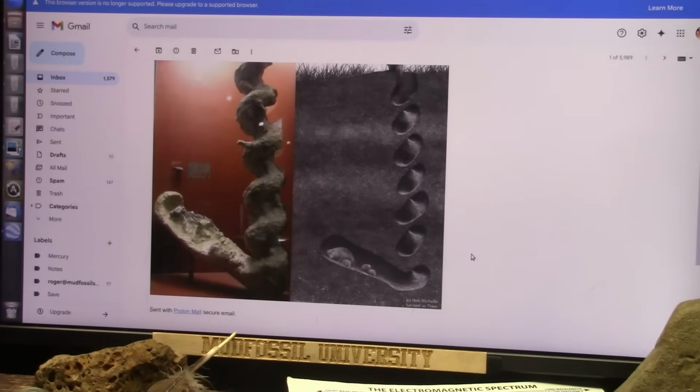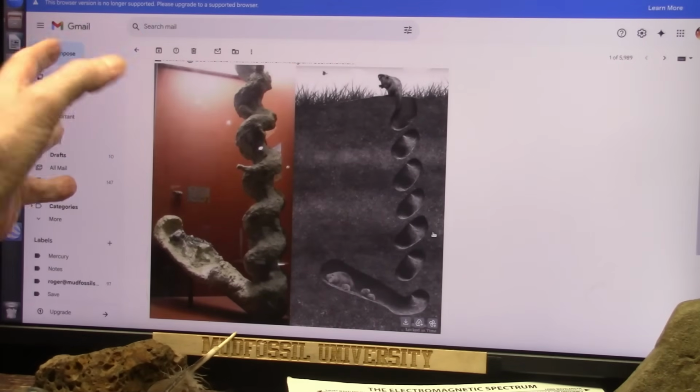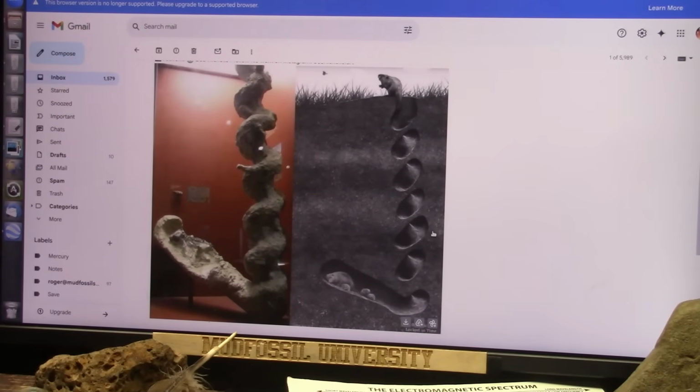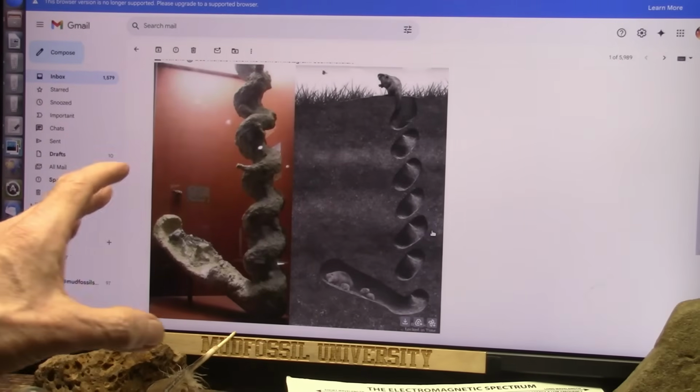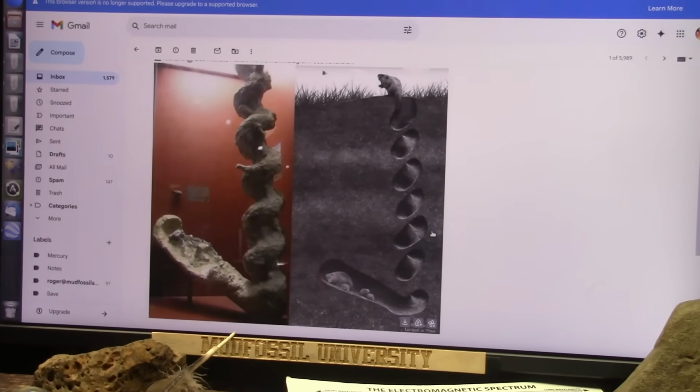Now, this is what they found. All right? And they didn't find just one or two of these. I have some other shots of these. We're going to look into what I believe this is, knowing mud fossils the way I do.